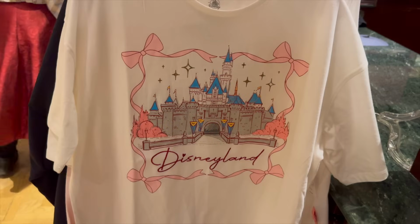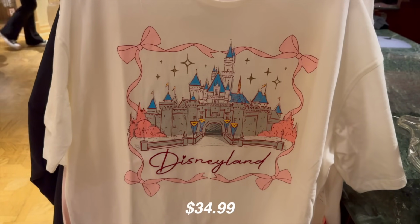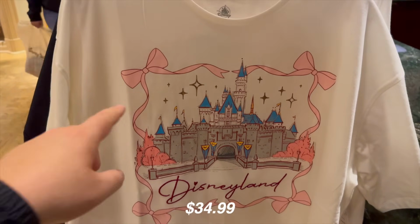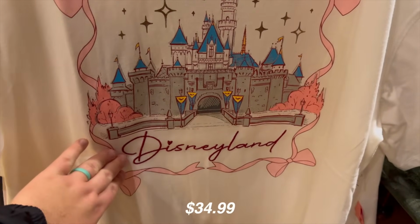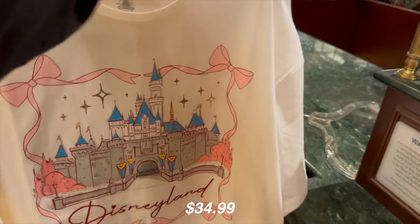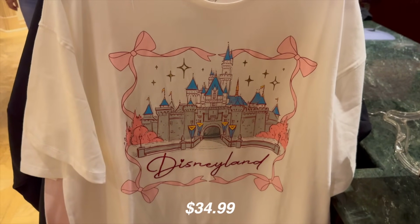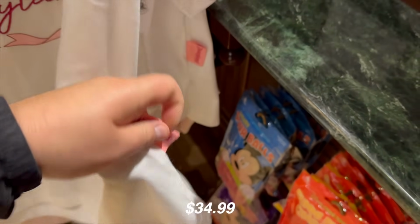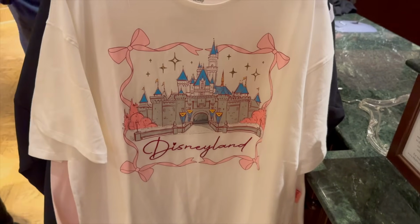A very hot commodity here at Disneyland for $34.99 is this new Valentine's Day t-shirt. It does appear that we have the Disneyland Castle as well as some ribbon around the entire front. Then Disneyland is embroidered, of course, for the extra price that you're paying. Nothing on the back, but again, this is a very hot commodity. And these are the only two that I'm seeing here inside the Emporium. Another fun feature about this shirt that I like is I'm a fiend for these little tags that are on t-shirts. So it does have one, which is really nice to see.